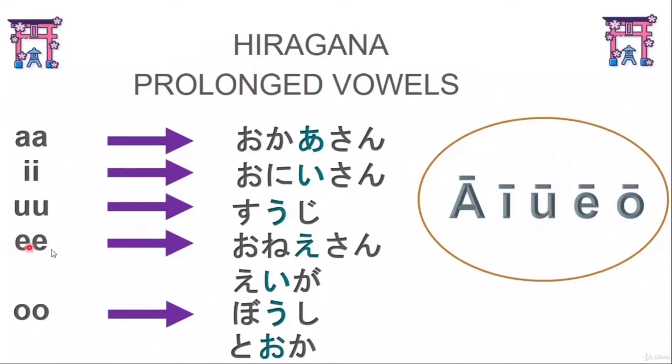Now to make a double e, it's a bit tricky. We can either add an extra i, like oneesan. After ne, we add an extra e, so it's nee, neesan. Or it can be like this, eiga. We have the word movie, eiga. After e, we add i. And we don't say ega, we say eiga.